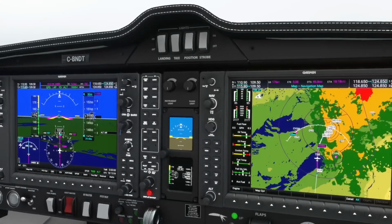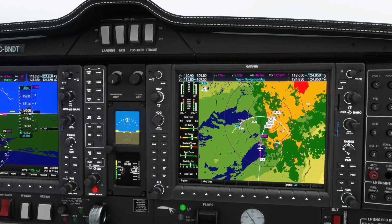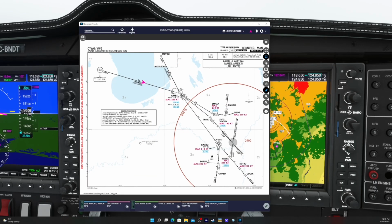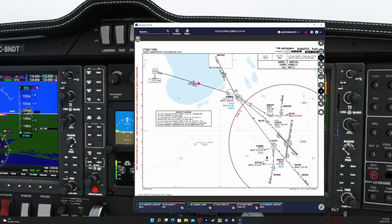Okay, so we'll be starting our descent here momentarily. Let's just go over the arrival again. We're coming in via Langgrith. Amble is 11,000 or above. You can see that as our magenta, that's our hard altitude, and the next altitude is 3,000 for VOGIG.